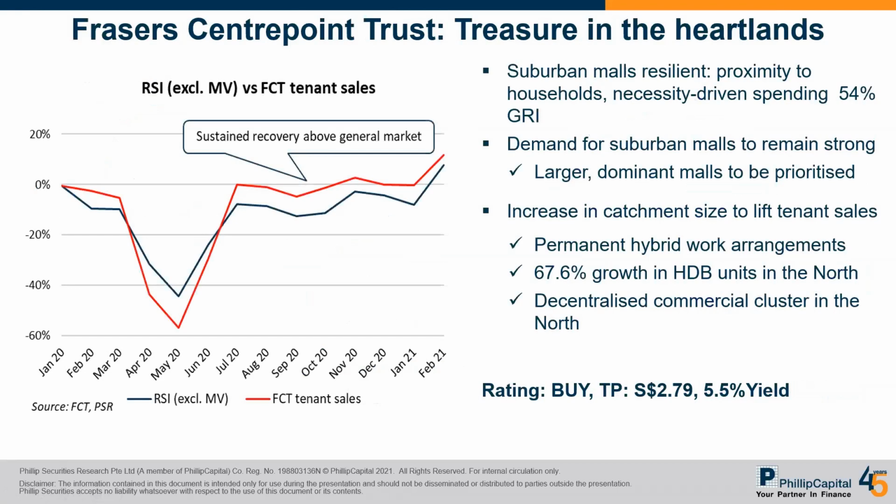Fraser Centrepoint Trust. I think it needs no introduction, but because of their portfolio of suburban retail malls, we believe that their portfolio is relatively resilient. First of all, we look at the graph on the left-hand side. FCT's proximity to households and the necessity-driven spending has actually led them to sustain an above-market recovery. As you can see, the red line, which represents FCT's tenant sales, is currently outperforming the RSI, which is the Retail Sales Index.